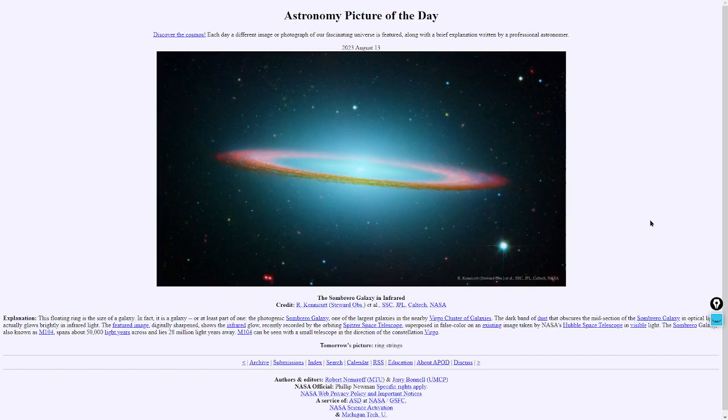So, Sombrero Galaxy there in infrared superimposed on some Hubble imagery that is credited to various different telescopes there: Caltech, NASA, Jet Propulsion Lab, and SSC. I'm not sure, is that the Spitzer Space Telescope as well there? The Sombrero Galaxy is about half the size of the Milky Way galaxy, known as M104 in the Messier catalog.